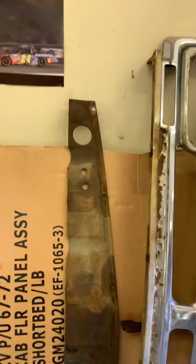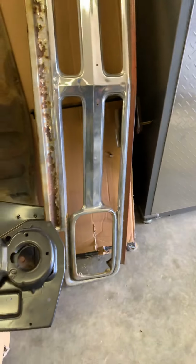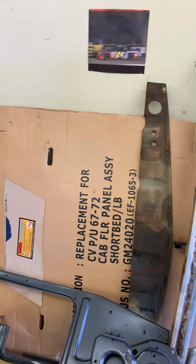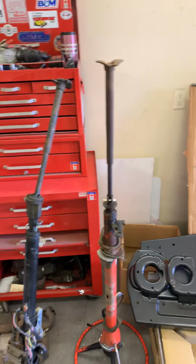See, things like this, the splash pad, I can fix that. The grill, I'm sort of stuck in the middle. I don't know what to do with it yet, because there is an issue right there. So I got another grill out in storage. I got the '68 steering column, got the '85 steering column.